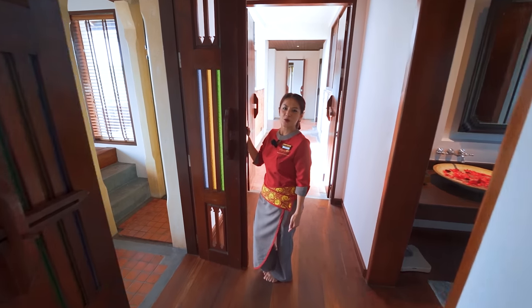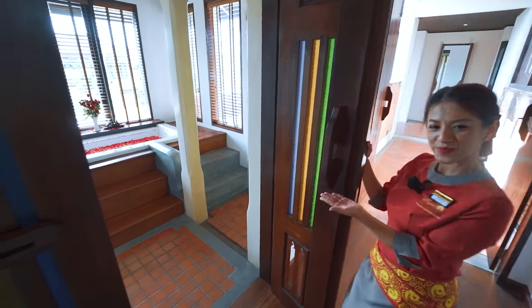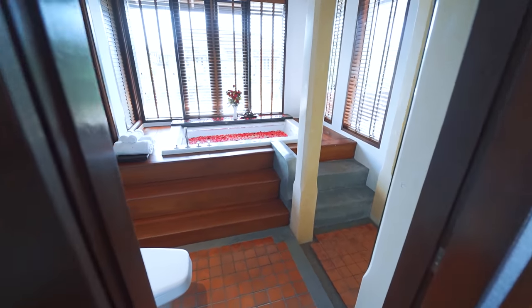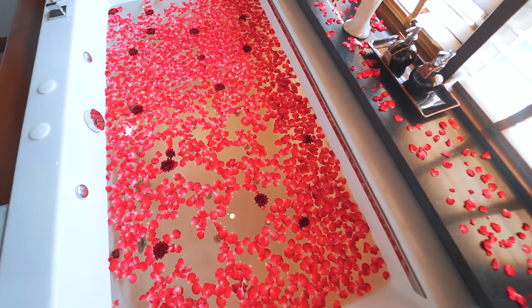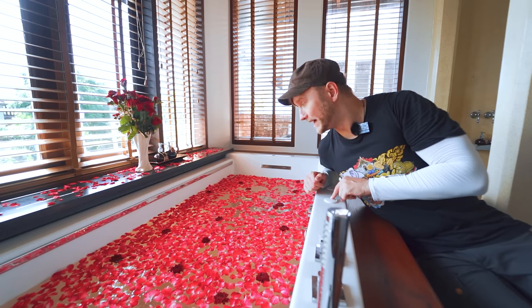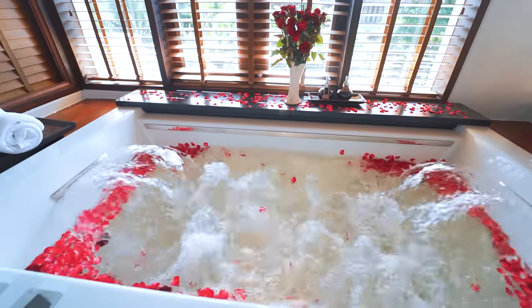Wow. Our hotel has 79 rooms and every room has a jacuzzi. Exciting!